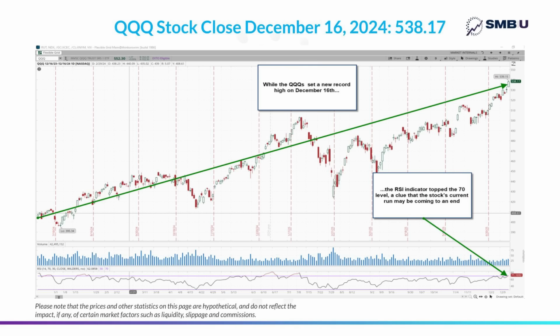Okay, so to draw an analogy to the current situation, let's head back to December 16th of last year, 2024. And as you can see, the Qs went on quite a run over that previous year, hitting its then all-time closing high of 538.17 on that day.